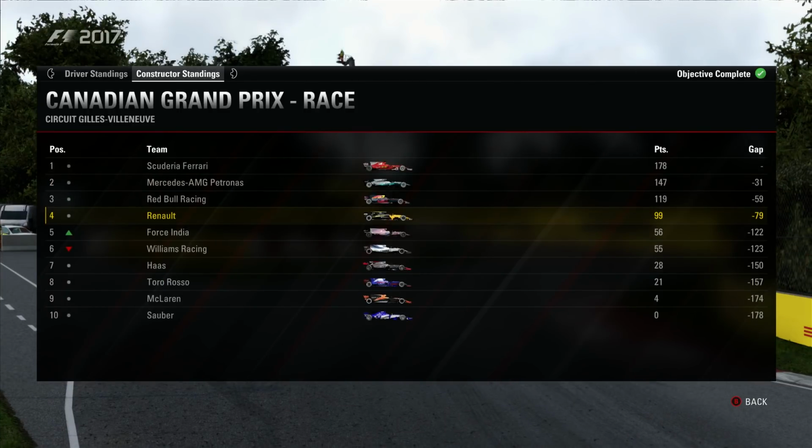Finally, though, taking a look at the Constructors' Championship. We're sitting comfortably in P4 ahead of the Force India drivers and also the Williams. The Williams and Force India are having a little bit of a battle between themselves, but the main goal at the moment is to try and beat Red Bull. They are currently sitting 20 points ahead of us in the standings. So there is a bit of a gap between the two teams, but if Nico Hulkenberg and myself can start to get some really good points in this season, then potentially we could be able to catch up to the Red Bull team. But we're just going to have to see how it goes. But that is it for this Canadian Grand Prix.